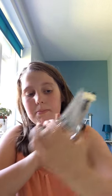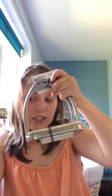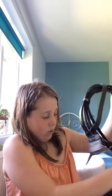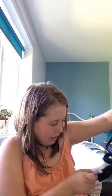I got some stirrups, the kind of child stirrups. Along with the stirrups I got some stirrup leathers here. Then I got a full cheek piece bit.